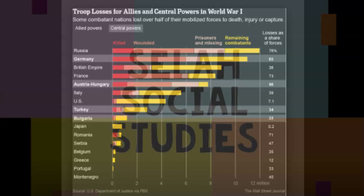So it looks like Russia had definitely the most combatants fighting this war. And look at these numbers, right? They had almost 2 million killed, upwards of around 6 million wounded, another million and change missing or prisoners, and only around 2 million were remaining to fight the war. And look at this, it's 76% losses of their share of forces. These numbers are huge for Russia and Germany and France, Austria-Hungary. People were in the war for a long time. And then you look at the United States down here, where they have a whole lot of remaining combatants left. Only 7.1% losses in this war.